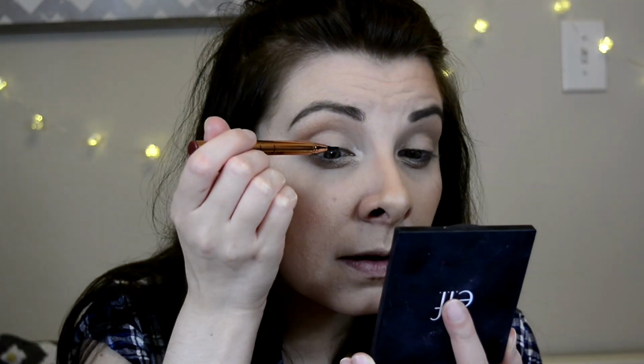Then she does have a little bit of a top liner, but very, very fine. So I'm just gonna use this Ellie Splash liner. Where your lashes start, that's where you want to start your liner.